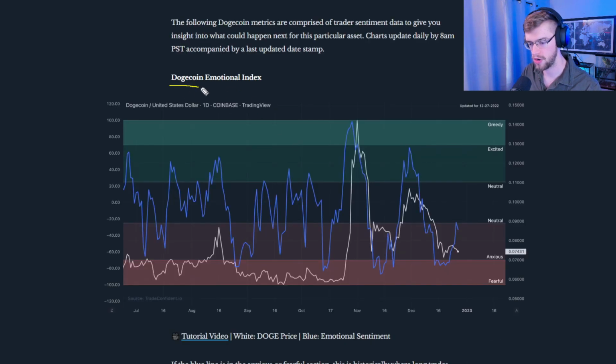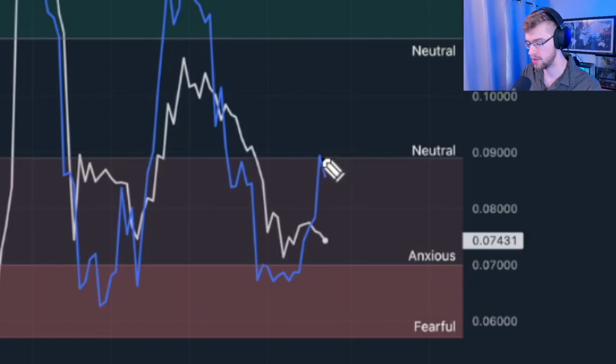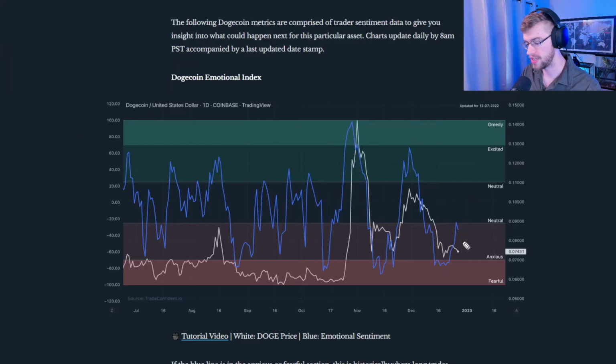First up is the Dogecoin Emotional Index. What you're seeing right now on the charts is that Dogecoin just barely peaked into neutral territory and has dropped back down into anxious. What this tells me is that during the price move down right here, people started feeling a lot more anxious about Dogecoin. And you know the old saying, be fearful when others are greedy and greedy when others are fearful. Very soon we could be seeing a little bit of a move down in Dogecoin here.